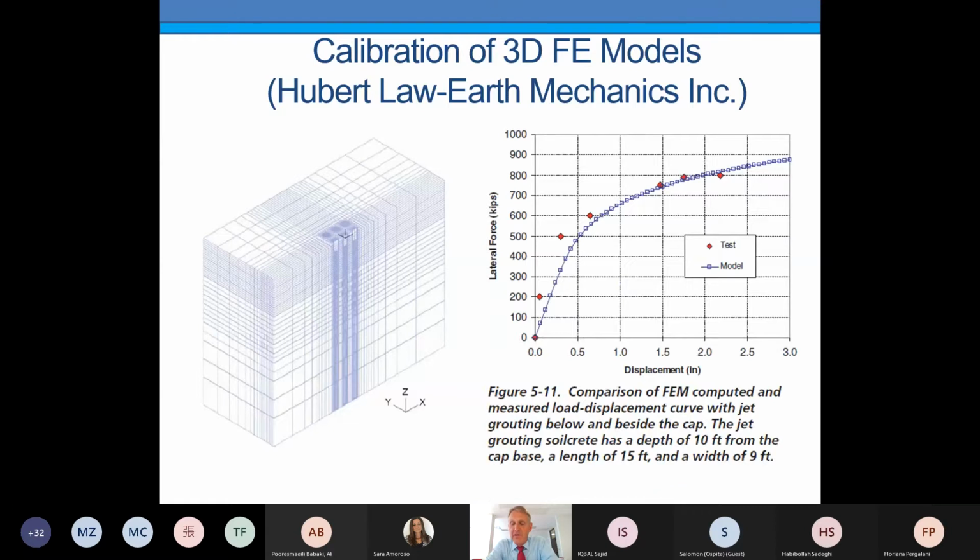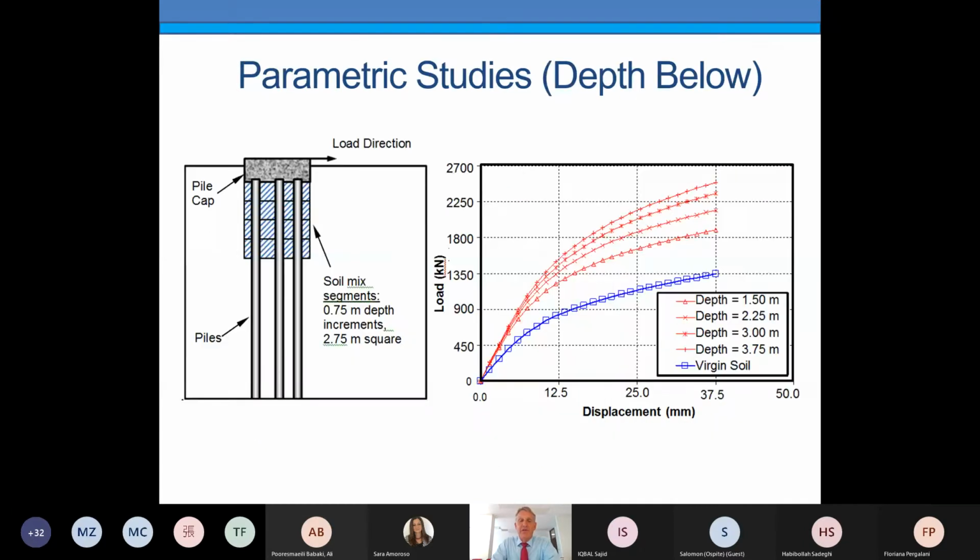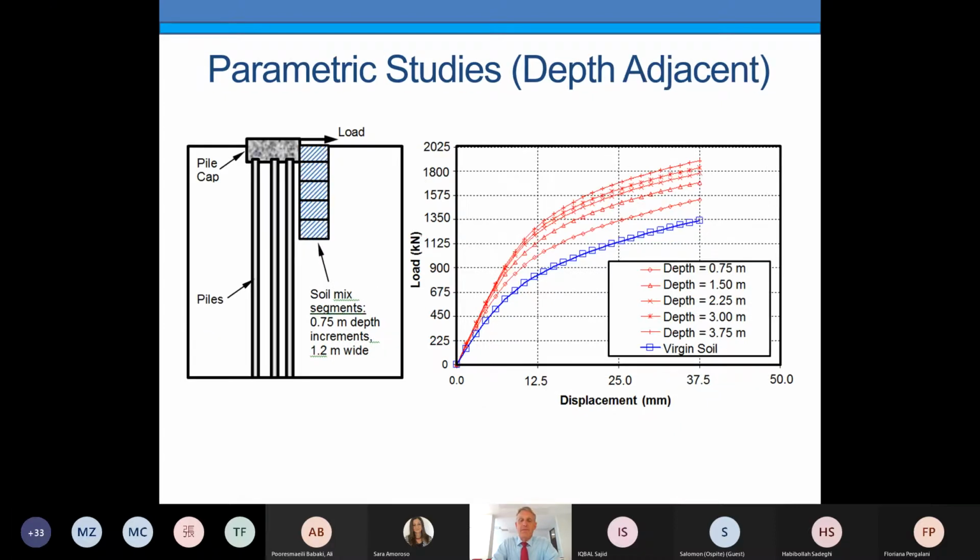And this is the result for the jet grouting case. Again, we're doing quite well on matching what actually happened. So now we could do some parametric studies. We could look at different cases with different thicknesses of treatment. And you can see as we make the thickness of improvement greater, we see increased resistance, but it's becoming less beneficial the deeper we go. It's more important at the shallow depths.